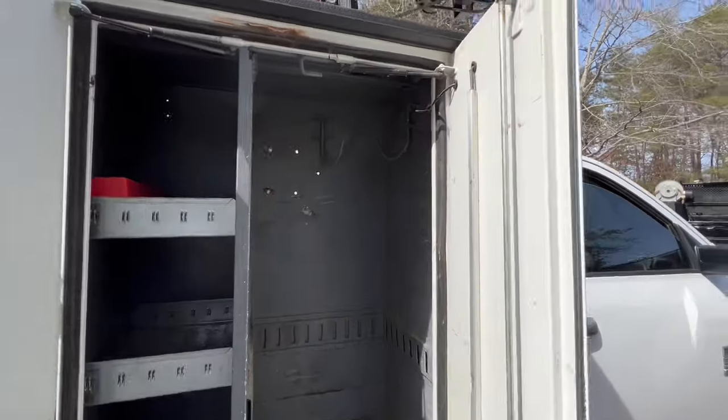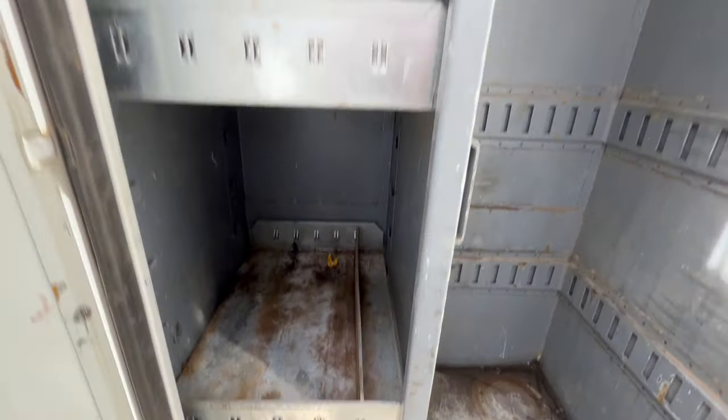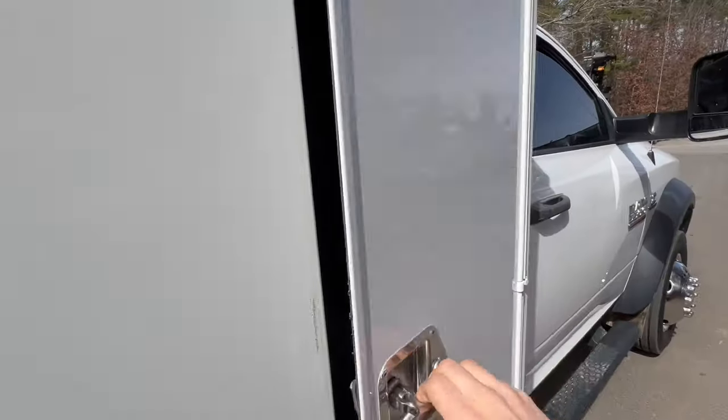These are torch cabinet here, tall cabinet here for your bottles. You have some shelving on this side. All the compartments are lit. They have these LED light strips that reflect right into the compartment. It's a really nice setup.